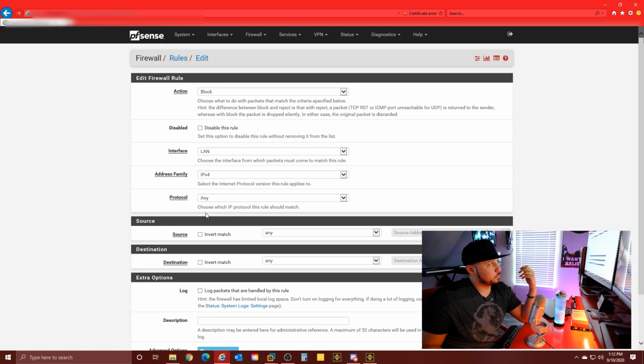And as far as the source, since we're putting a rule on the LAN, the source can be anything from inside. So I don't have to specify an IP address or machine here. Let's say I wanted to block my son's PlayStation from hitting the Fortnite servers. If I had a static IP on the PlayStation, I would put that here, and then I can block just traffic from the PlayStation to the Fortnite servers.